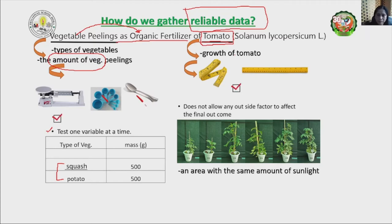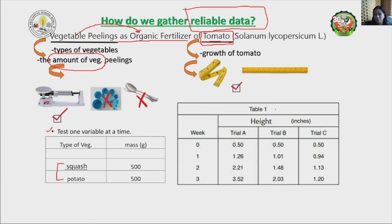Now, how are you going to present your data? As I have said, week zero, from the start of the activity, the height is 0.5, 0.5, and 0.5. Week one, the height now is 1. This one is treated with more squash than potato, maybe this one is more potato than squash, and this one is a combination of the two. Now again, first week, second week, and then third week.